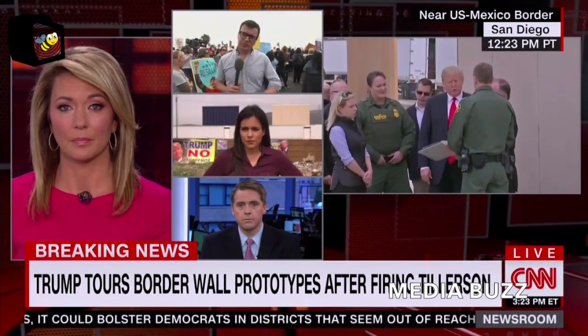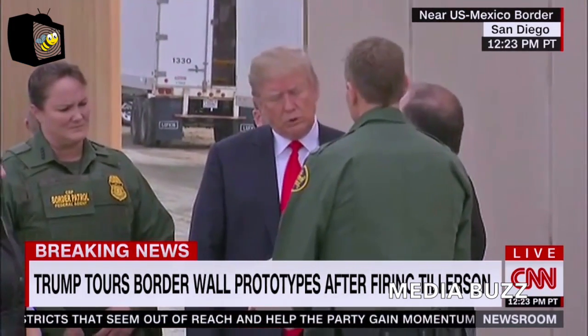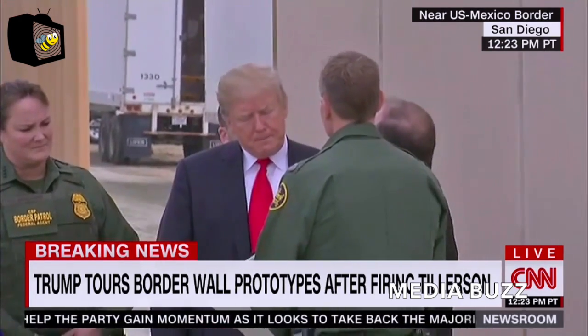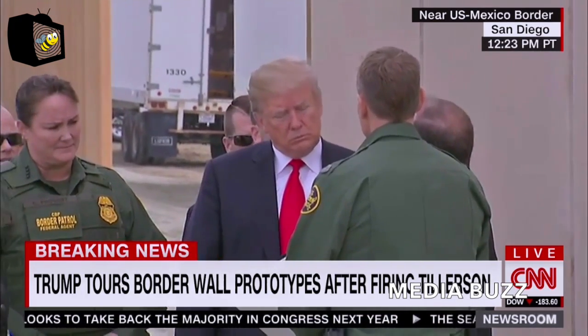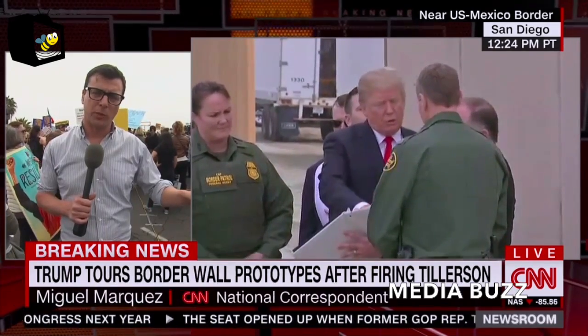Yeah, look, to be perfectly clear, it is a long way off from any of these prototypes being built anywhere along the border. And even if they were built, they probably wouldn't go in California. They might go in places in Texas and Arizona and other locations where there is a greater need at the moment for some sort of border protection.